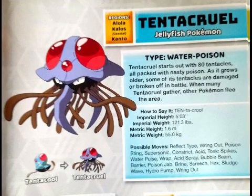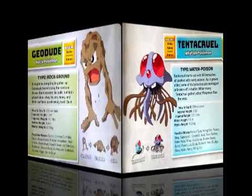Tentacruel, the jellyfish Pokemon, a water and poison type. Tentacruel starts out with 80 tentacles, all packed with nasty poison. As it grows older, some of its tentacles are damaged or broken off in battle. When many Tentacruel gather, other Pokemon flee the area.